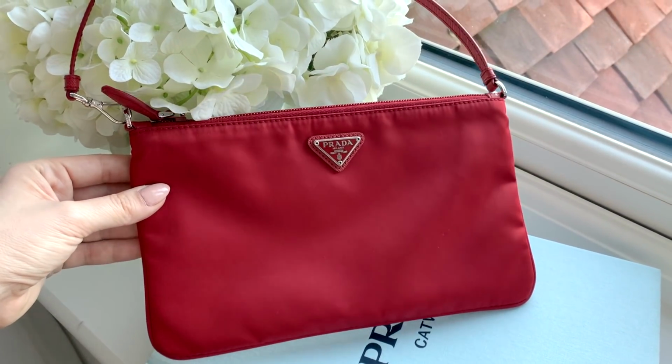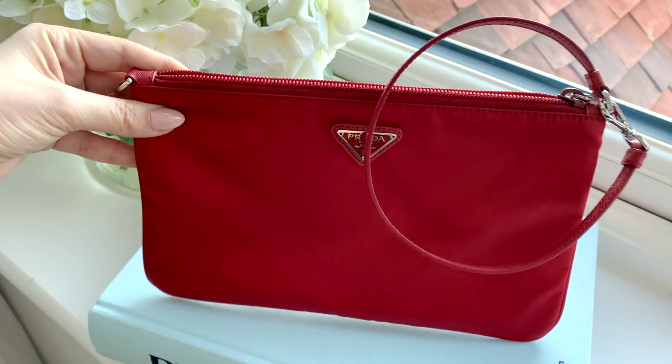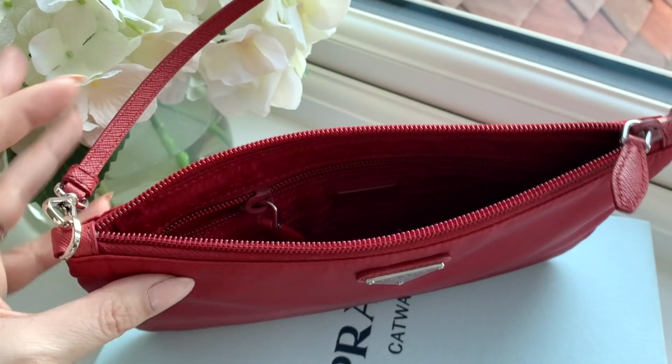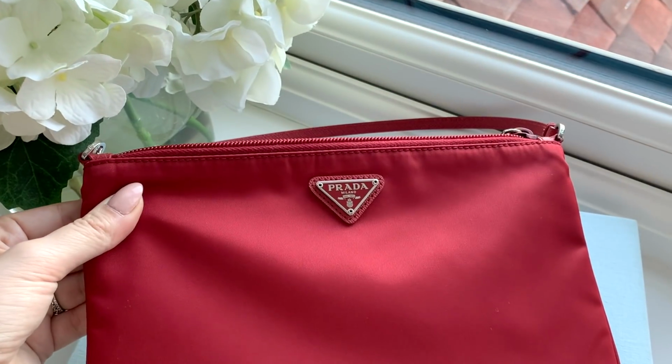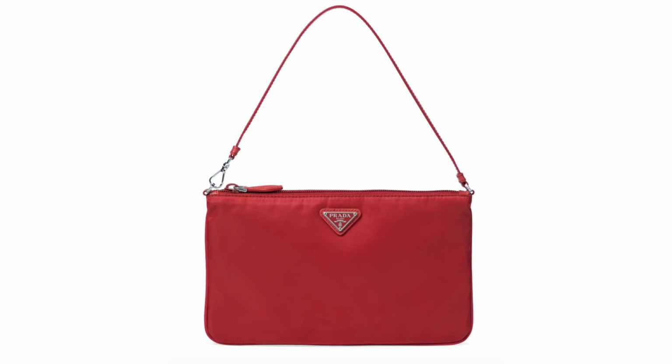But because of the way you can unhook the strap, it also works really well as an evening bag. I've been using it less as an evening bag. Obviously, we have not been going out, but as soon as we're able to, I think it makes for a really great evening style as well. And regardless of whether it's Prada or any other brand, I do think this is going to be something that we're seeing more of. And I just love the functionality.